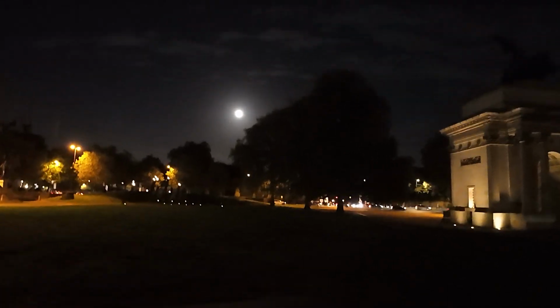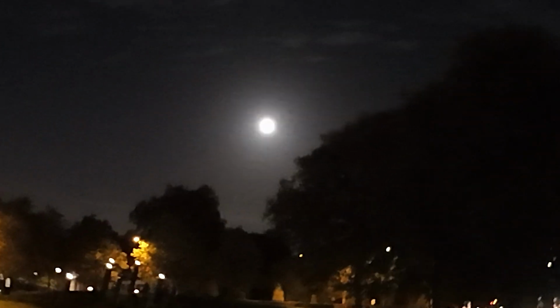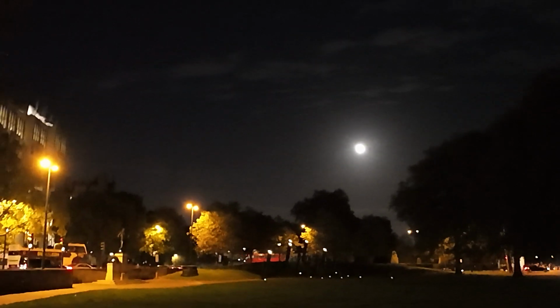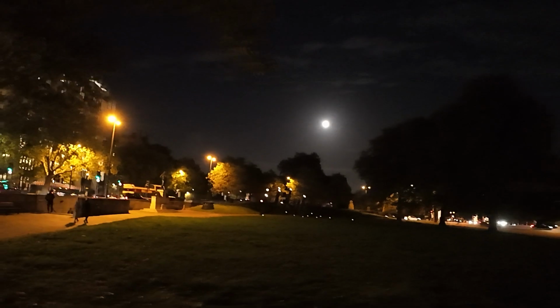Also, it's shown quite nicely. That white thing that you got in the middle means it's a clear night in London. It's a lovely night in London, and that's the moon. Available to be seen from wherever you are, providing it's a clear night.